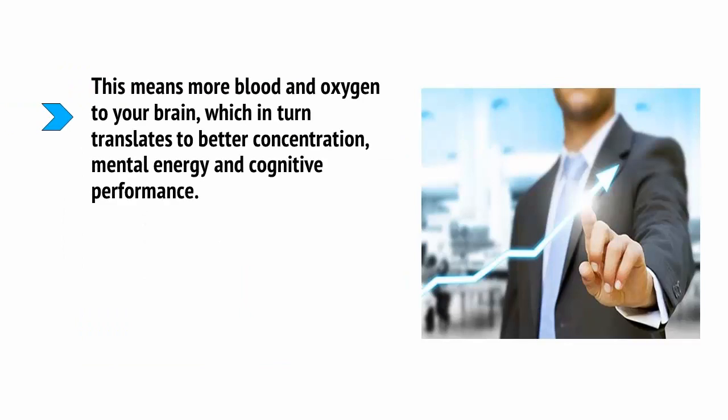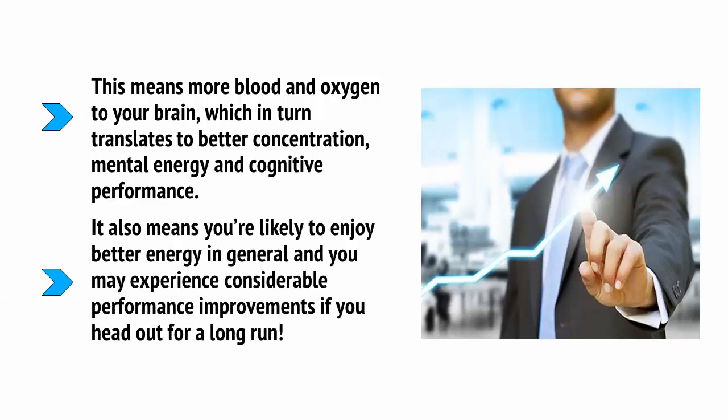This means more blood and oxygen to your brain, which in turn translates to better concentration, better mental energy, and better cognitive performance. It also means you're likely to enjoy better energy in general, and you may experience considerable performance improvements if you head out for a long run.